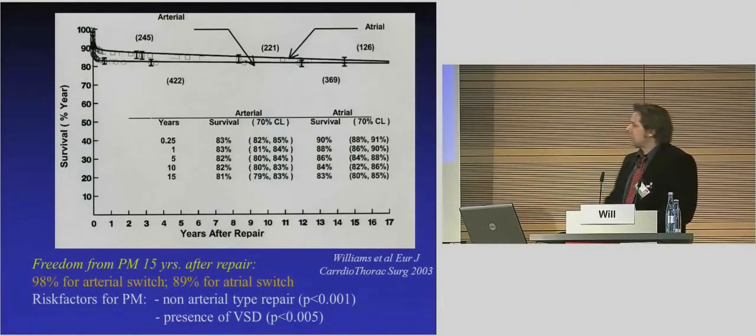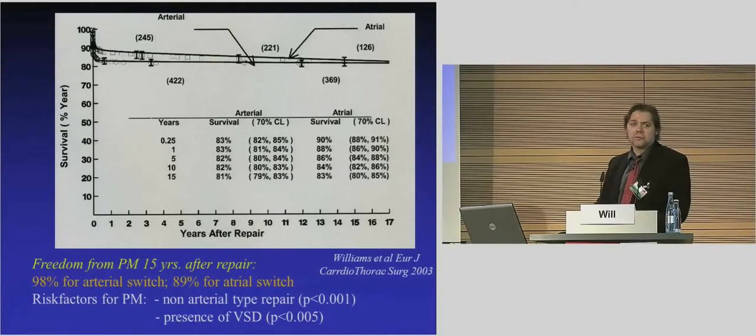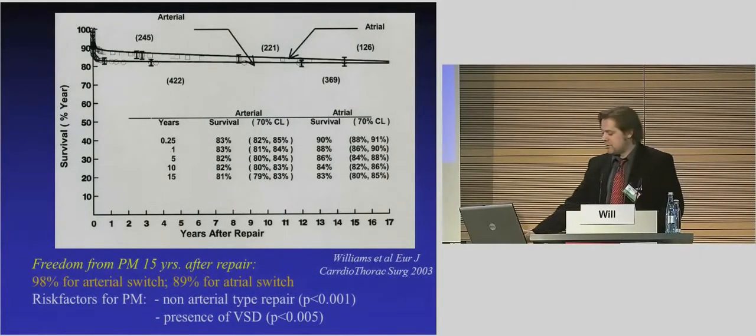Is there a specific risk factor after the arterial switch operation? Here in this cohort of more than 800 patients, the group switched the operation technique after half the time, and if you look at the freedom from pacemaker 15 years after the operation, you can see that, of course, the Senning or Mustard operation is a risk factor to have a pacemaker, and it's also the presence of a VSD because of the AV block risk.